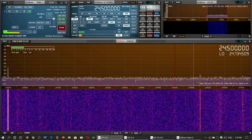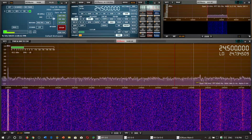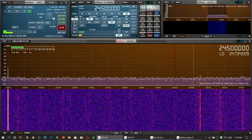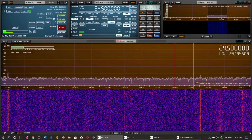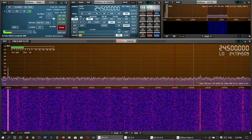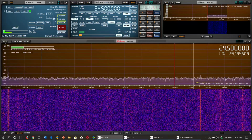If you look at allocations, I've looked at some of the frequencies. I have seen all sorts of things there, including Civil Air Patrol, and there's some military stuff that pops up here and there. Different countries around the world have a use for this band in different aspects, but honestly, there's really not a lot of activity here.